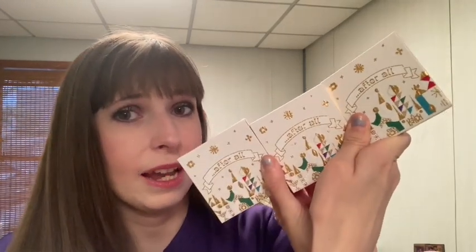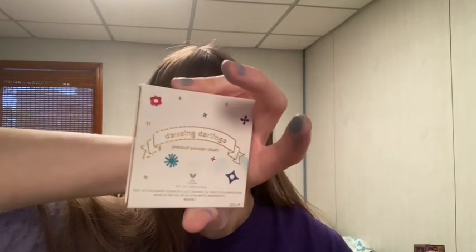And then let's talk about the blushes. What I don't like about the blushes is that on top, they all look the same. They all have the same pattern. They all say "after all." So when I look at them, I have to dig through and flip them all over to see on the back what the name is, which one it is, or just open them up. I would have liked if they had put the names on the front. Maybe a small thing, but it kind of bothers me.